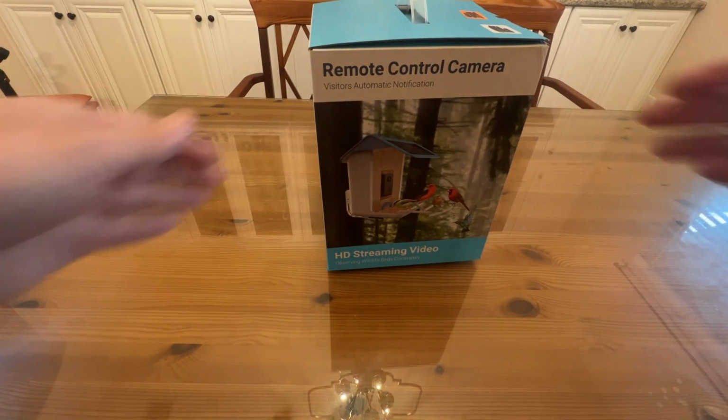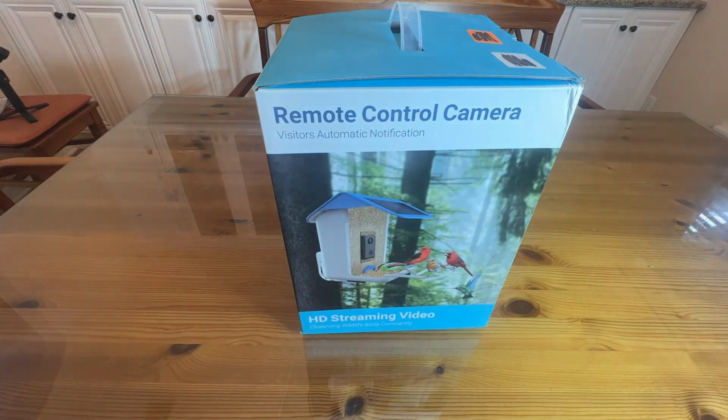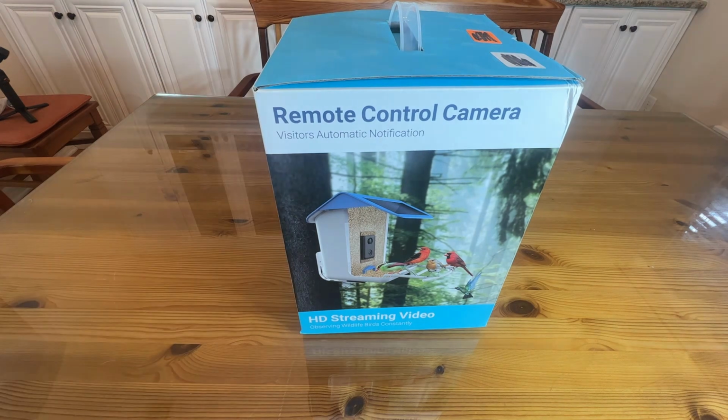All right, folks, now it's time for our up-close portion of the video. This is a fantastic product. It has remote control camera. It is solar paneled, good for the environment, and has that bird recognition software.